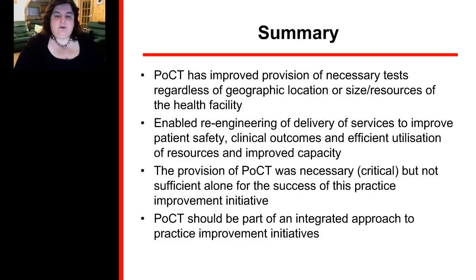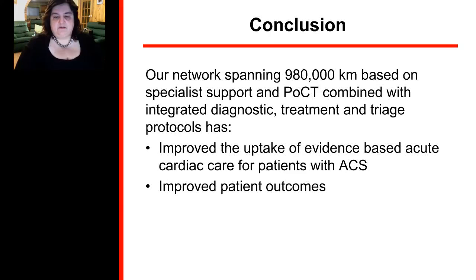A summary is that point of care has improved provision of necessary tests regardless of geographic location or size and resources of the health facility. It has enabled re-engineering of delivery of services to improve patient safety, clinical outcomes and efficient utilisation of resources and improve capacity. The provision of point of care was necessary, but not really on its own sufficient for the success of this practice improvement initiative. And most definitely, point of care should be part of an integrated approach to practice improvement initiatives.